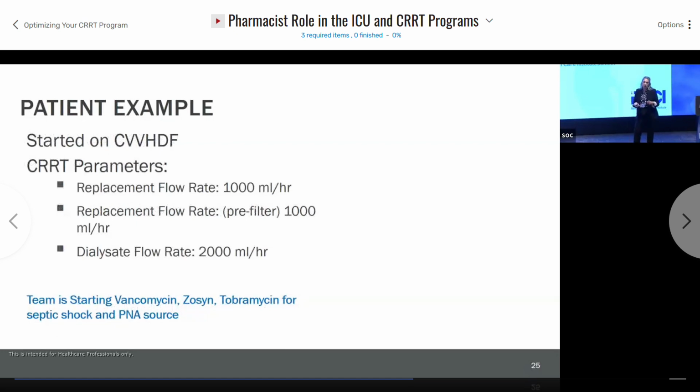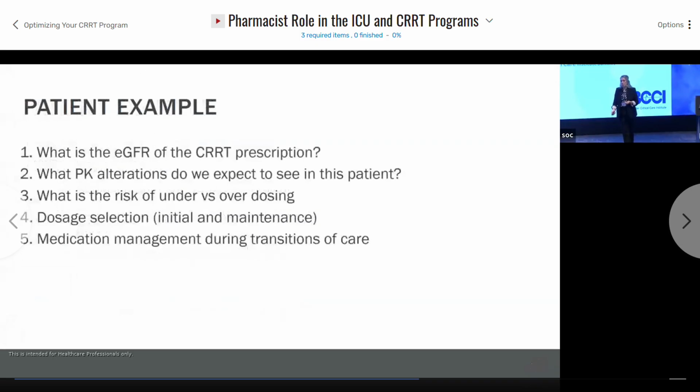So we have pre-dilution replacement at 1 liter an hour, post-filter replacement at 1 liter an hour, and dialysate 2 liters an hour. The total effluent dose, 4 liters an hour. And the team is starting vancomycin, Zosyn, tobramycin for septic shock and pneumonia, which is very reasonable at our institution. So we do a lot of double coverage for patients who are on pressors, and the literature does support that practice. We've switched from amikacin to tobramycin based off of IDSA recommendations.